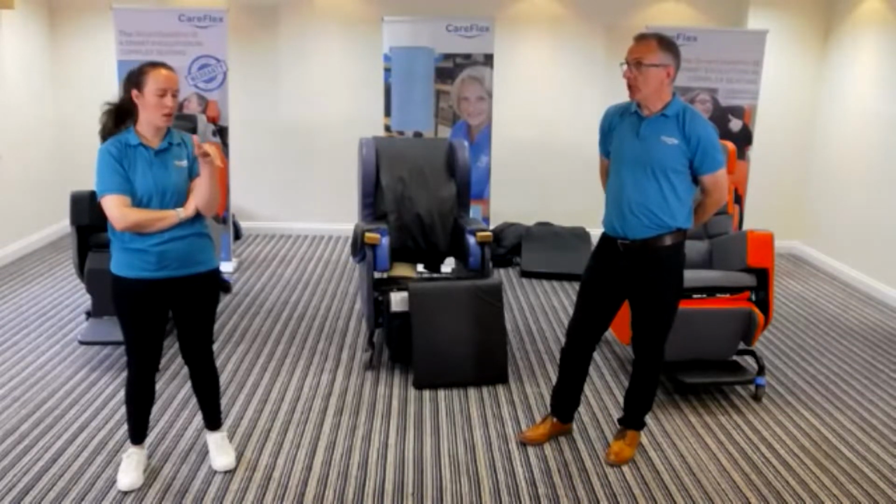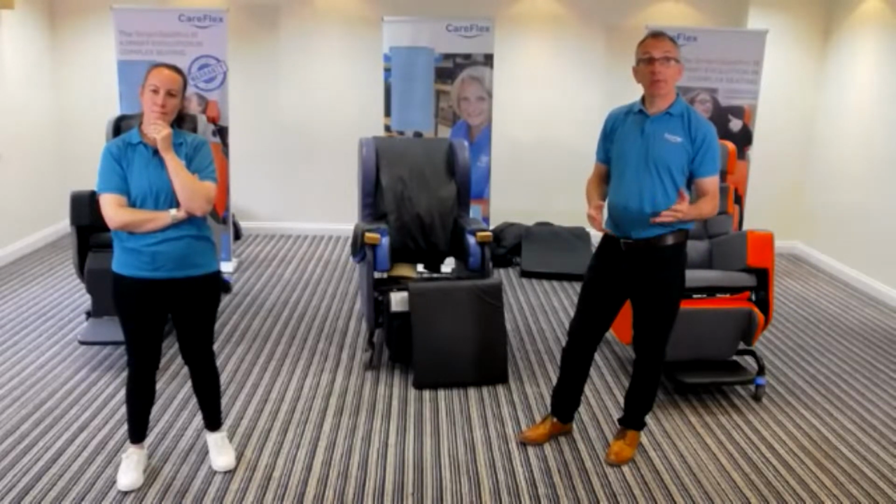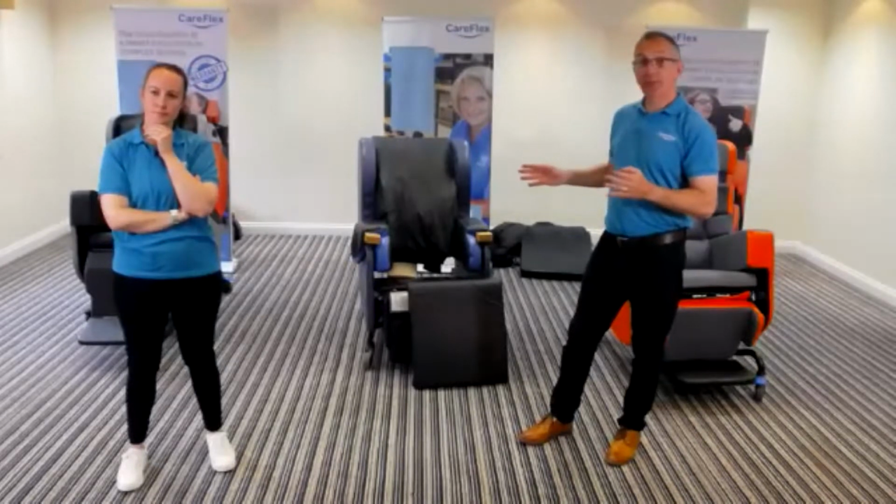It's just about the use of the chair. Yeah, it's the chair focused. But it's a key point, though. If we interpret the question correctly, the posture of somebody sitting in one of these chairs is only as good as the transfer into the chair. So it is vital that issue needs to be addressed.